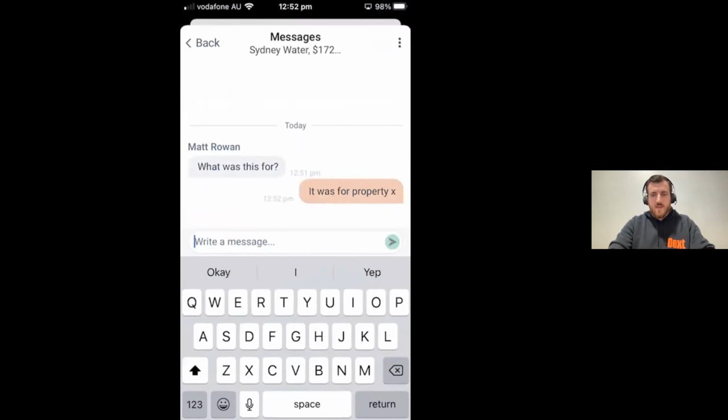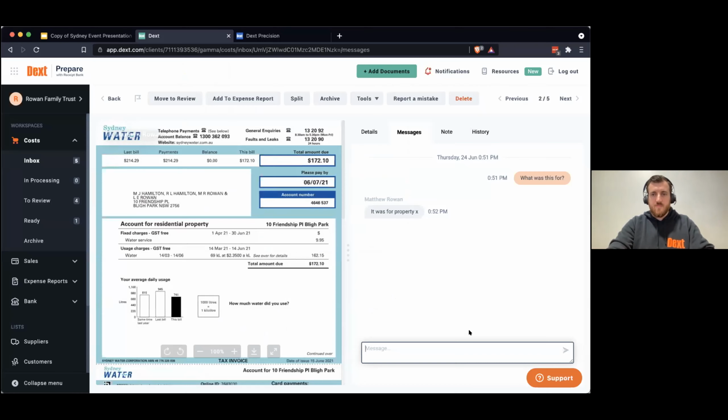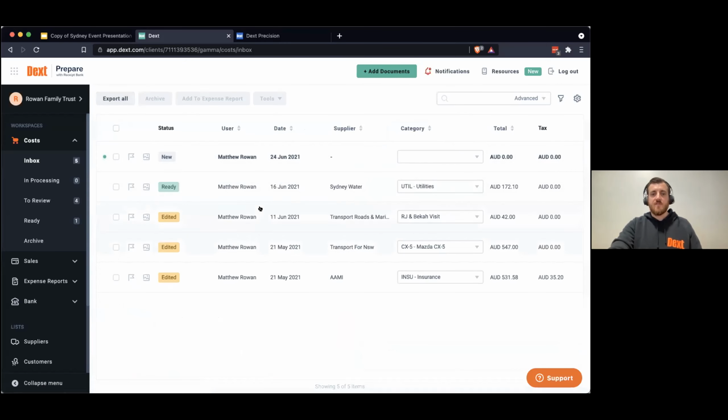And reply. And so if I then switch back to the system on the desktop, on the cloud there, cool. So you can see within the actual item itself, we've got the details and we've got that messaging function, we've got that audit trail available to us. So it's really easy for us to manage these communications backwards and forwards and actually keep that record with the document itself.